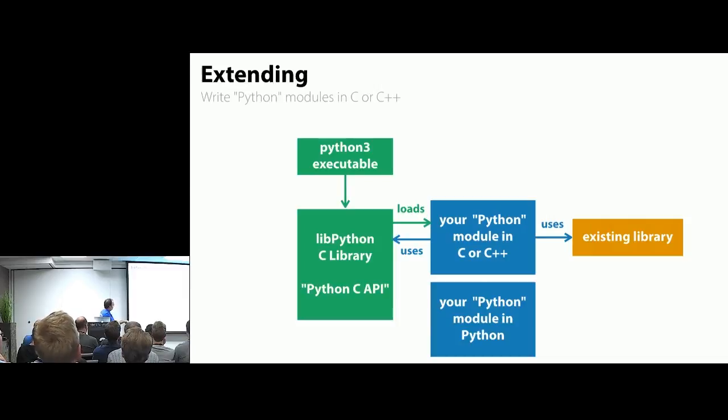So once you realize that libpython is a C library, it becomes a bit easier to understand how these different languages can talk together. We can write modules in C or C++. libpython will load them. These modules will use the Python C API. Python has a C API for its interpreter and all of its built-in types. And our C++ modules can also use existing libraries, which might be third-party libraries, as they will be in my example, or they might be existing libraries in your own domain that you have made.